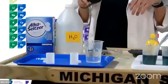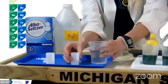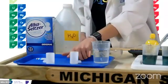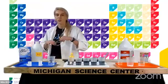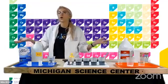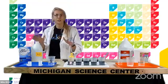We'll zoom in on the table. You can get a little bit closer look at some of our materials here. Now for this, we'll only need to fill our film canister with water about halfway up. Since we'll be launching a rocket, there is one safety precaution that I'll need to take, which is wearing a pair of safety glasses. If you don't have safety glasses at home, sunglasses will work just fine for this experiment.